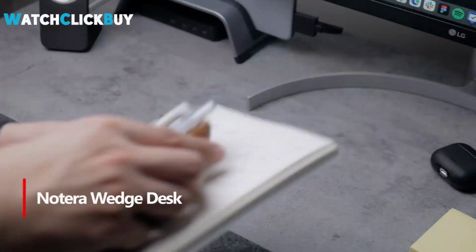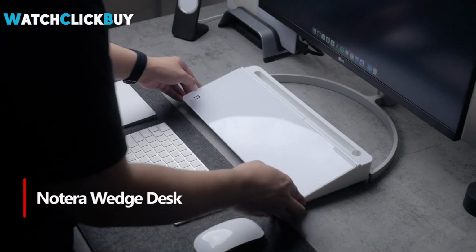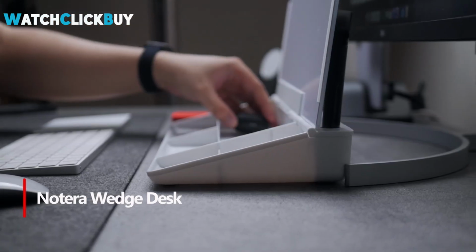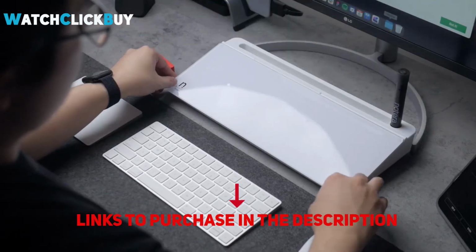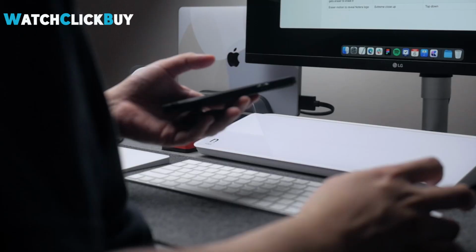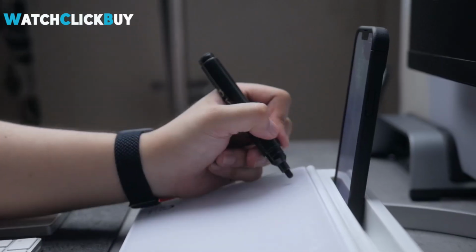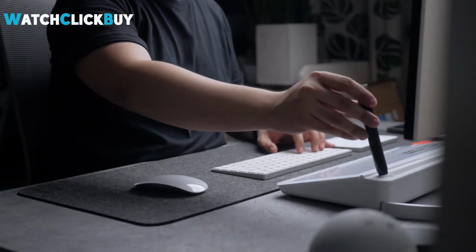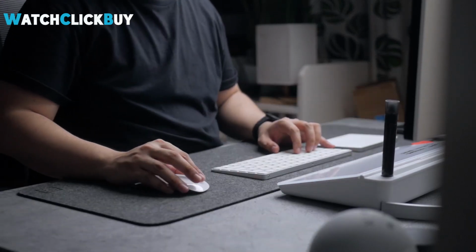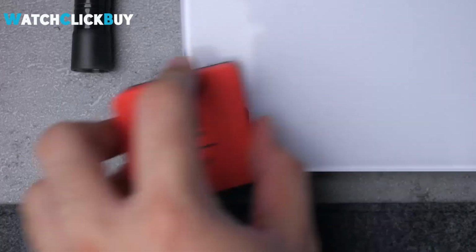5. The Notera Wedge Desk Whiteboard is the perfect desk accessory for use at home, school, and the office. Its sleek glass design helps you stay organized by combining an erasable whiteboard with handy storage for essential office supplies and a slot for devices. Easily jot down tasks and appointments and enjoy the satisfaction of wiping them away when you're done. Embrace sustainability by eliminating paper waste with this reusable, soft-to-write whiteboard, perfectly sized to fit between your keyboard and monitor.